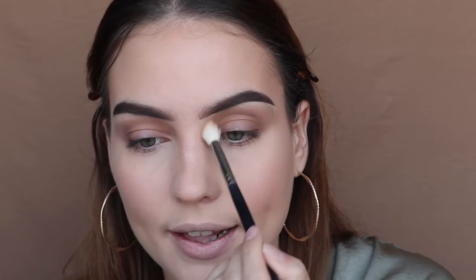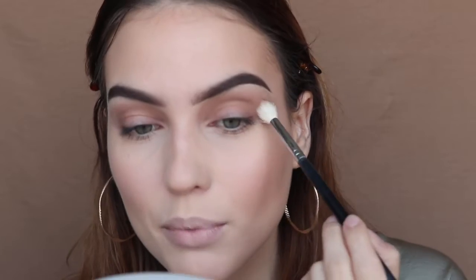Very important step. You have to use a clean brush and just lightly blend everything together. Very lightly. I barely touch my skin. Barely. You feel me? It's looking pretty cute.